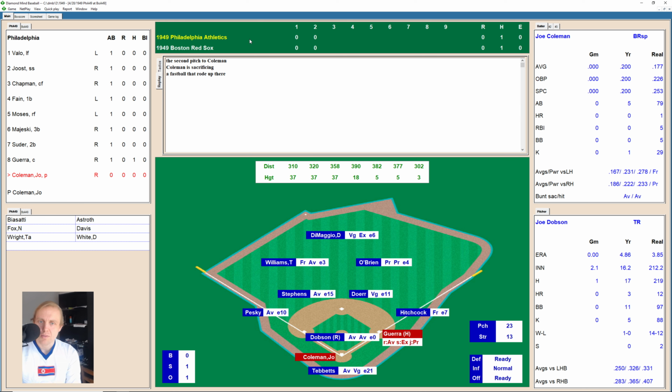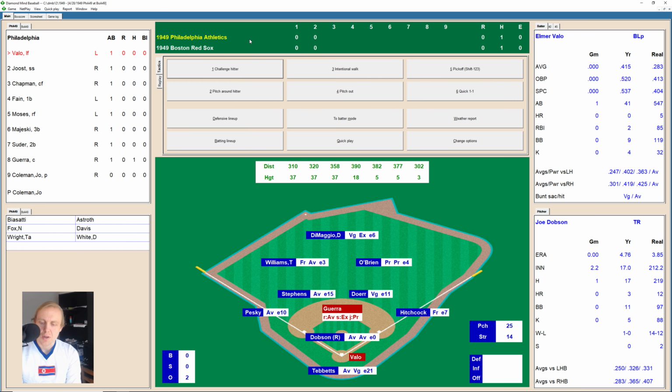So 1 hit in the ballgame for each team. You thought we were playing 1949. This looks a little bit more like 1908, doesn't it? 1-1 the count now on Joe Coleman. And there's a little bunt over there to Dobson, and Tebbetts screams at him to go to first base with it.